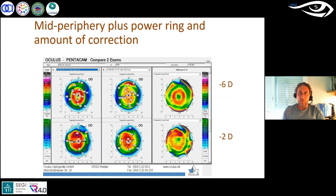And in the lower one, the treatment area, this area in green and yellow in the center, is larger than in the top image. This is a difference: this is -6, this is -2 diopters in the correction. So when we correct higher myopia, we will get a smaller treatment zone and a more powerful red ring. That's the difference with lower myopia.